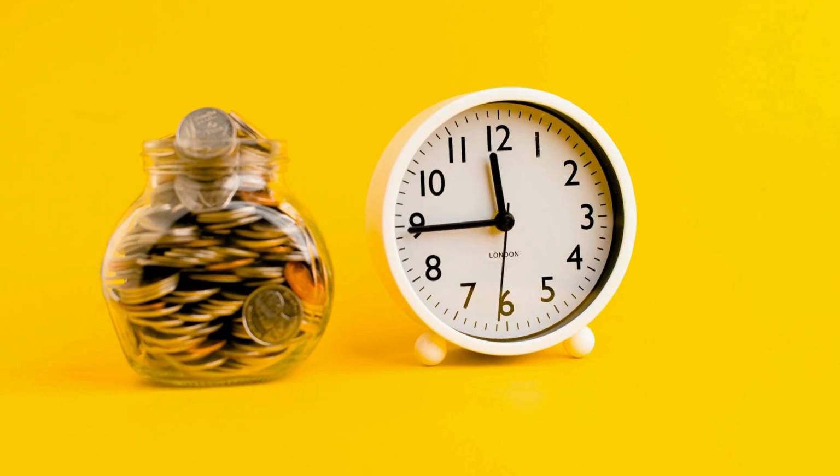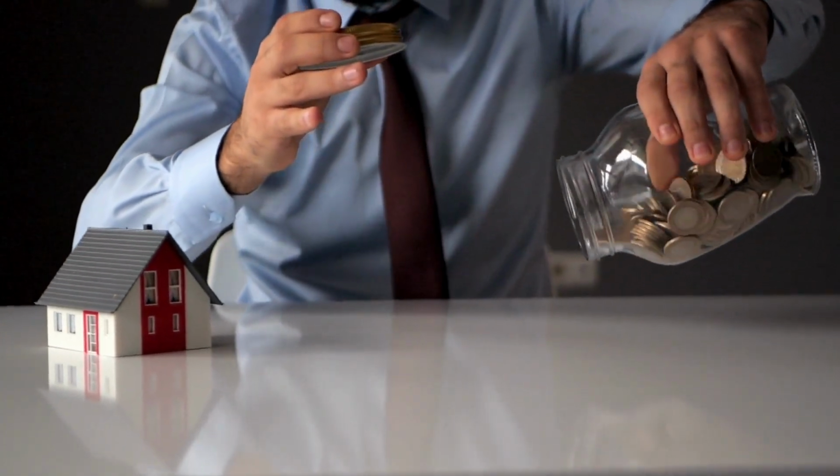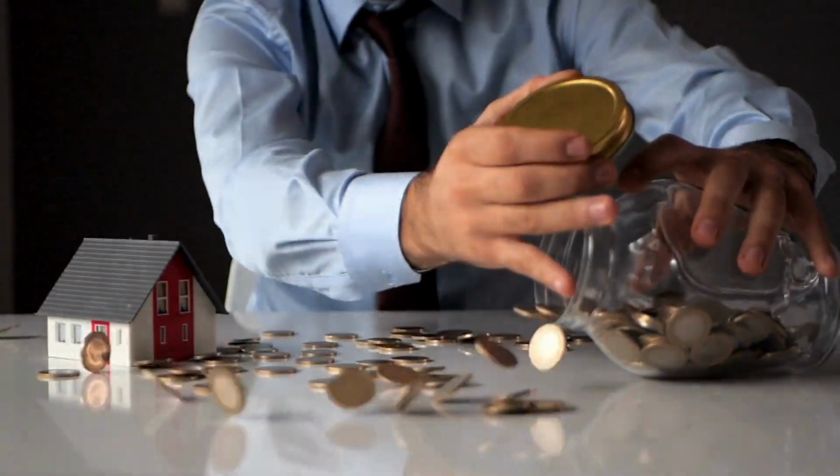Imagine you want to pay off a loan in 6 months. You can use the 5-minute budget to allocate a significant portion of your monthly income towards this debt, while the rest of your spending can remain flexible. This targeted approach helps you make significant progress towards your goals without getting bogged down in detailed budgeting.